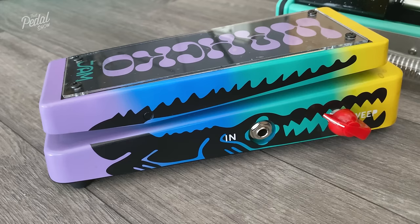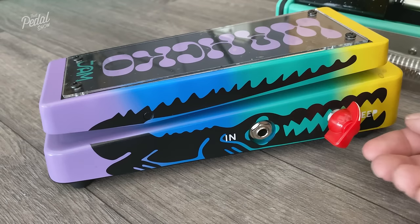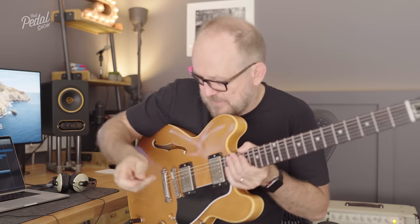Right, we've got the Wacko Wah from Jam Pedals. It's really great. You've got a little rotary switch on the side, which is like a capacitor array that lets you choose the upper frequency limit of the wah. But it's, as far as wahs go.